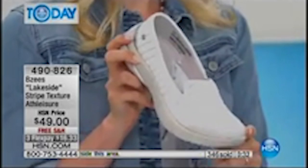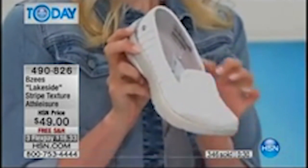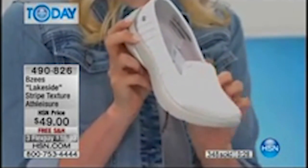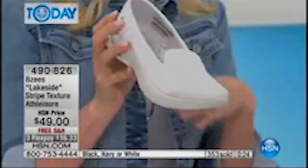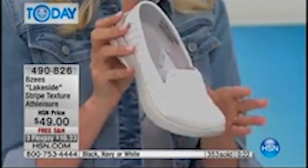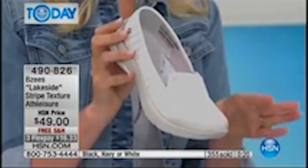Well, and white is so great, and for summer especially, it's such a polished, classic look. And remember, with BZees, if you get these dirty, if you're worried about, oh, white, I can't keep it up, don't worry, we have built-in technology. They're always going to be white. The sandal you love, you fell in love with it, you bought it in the white, it'll always be white.